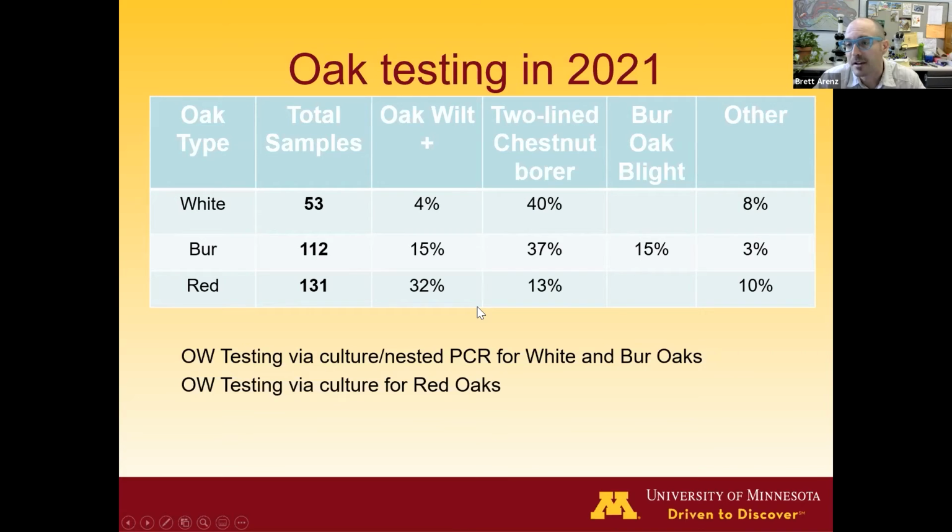I think what was happening is the drought stress was causing similar symptoms on some of these oak trees. And really that's the take home point for me: it doesn't really matter the type of year, wet years, dry years, we still get a lot of oaks in the clinic because there are different factors that cause some of these lookalike conditions. Okay.